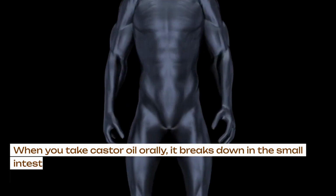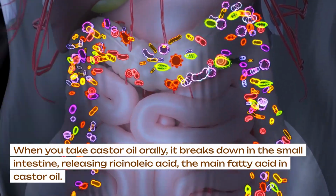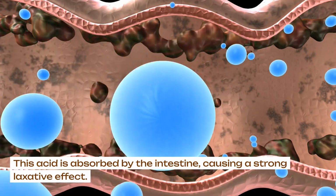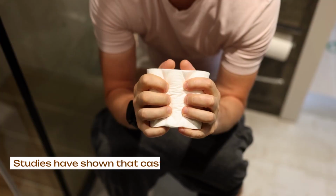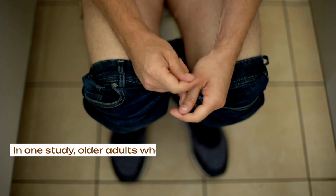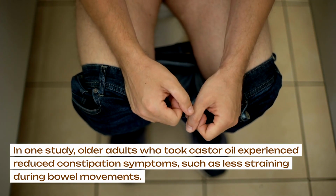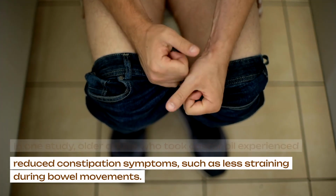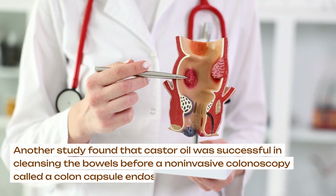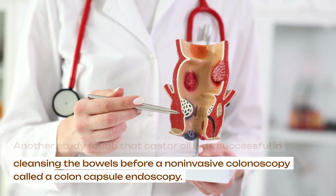When you take castor oil orally, it breaks down in the small intestine, releasing ricinoleic acid, the main fatty acid in castor oil. This acid is absorbed by the intestine, causing a strong laxative effect. Studies have shown that castor oil can effectively relieve constipation. In one study, older adults who took castor oil experienced reduced constipation symptoms, such as less straining during bowel movements.